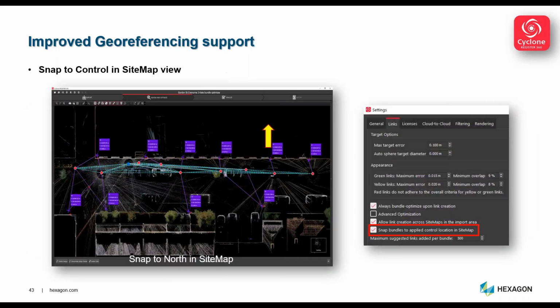Another nice thing that we've done is the ability to snap to control in the sitemap view. So if you've got your control and your scan data, you can just drag the scan data, and it will snap onto the control information. That is actually an option within the menu system. You can see just here it says snap bundles to apply control, but I've tested it in this data set that you can see here on the screen, and it works really, really well. Hopefully you guys will make use of that.